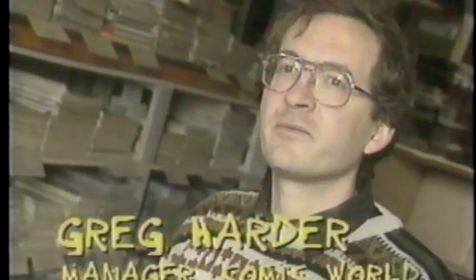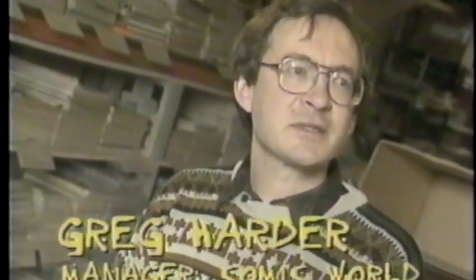Standing on the 6th floor of a building. It's approximately 6,000 square feet, and it's stacked from head to toe with everything from pocketbooks, comics, magazines, toys, records, the whole shebang in the collector's world.